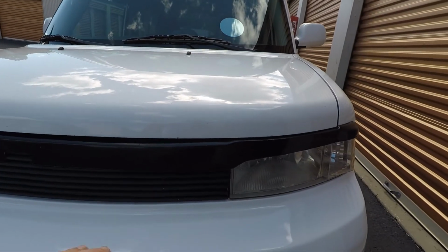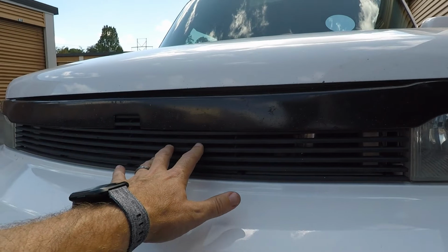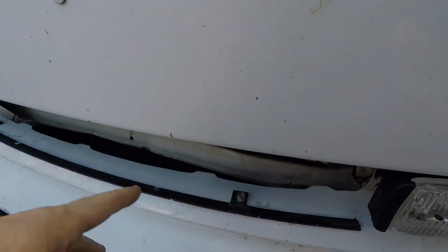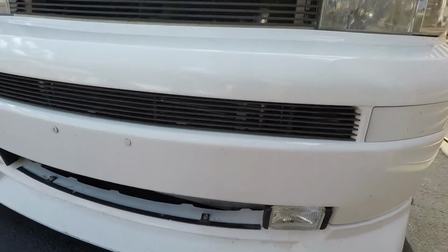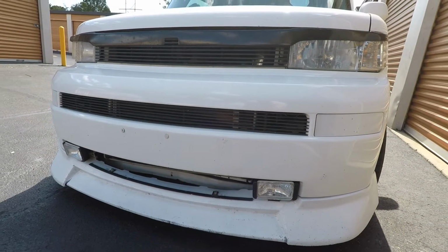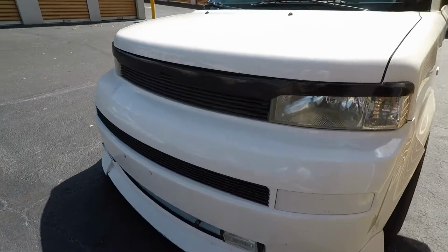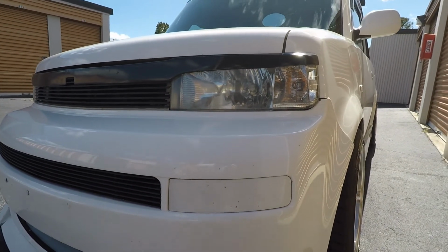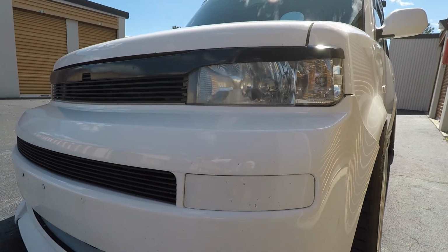What we're going to do is replace these grills. So we got this guy here, and we got this guy here, and oh wait, that one's gone. Yeah, that one fell off. So that's going to have to be replaced. Continuing on, we are going to replace these little pop-outs here and actually put in OEM fog lights. So there'll be a video on how to do that.